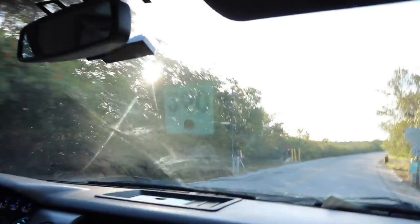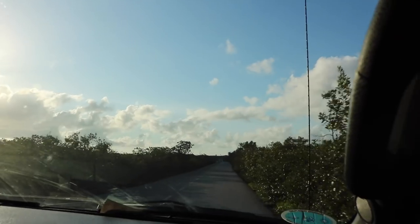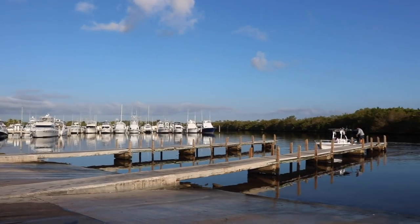In half a mile, the destination is on your left. Homestead front left.